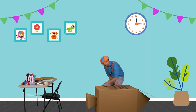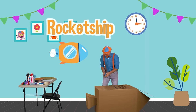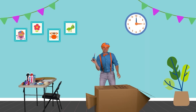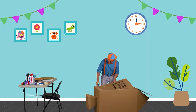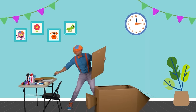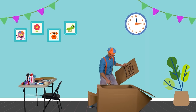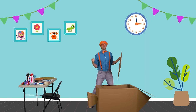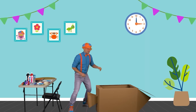Oh, hey! How are you doing? I'm just making a rocket ship out of these cardboard boxes. I am using these scissors nice and safely to cut a giant window out of it. Whoa, look at that! Wow. Ooh, now I can sit inside it later. Then we can explore outer space. I am so excited. Okay, here we go.